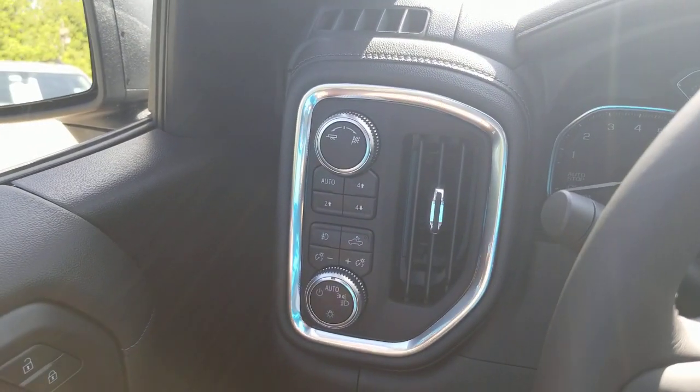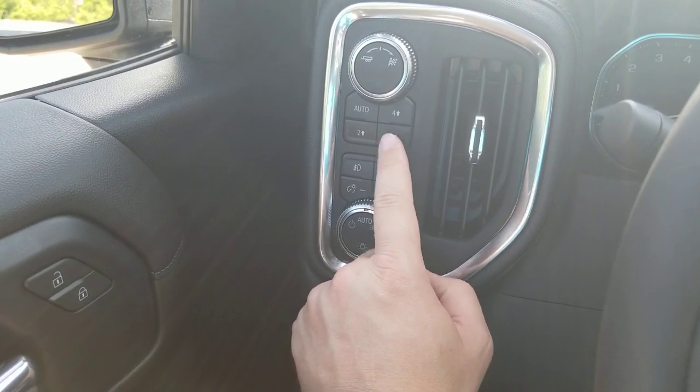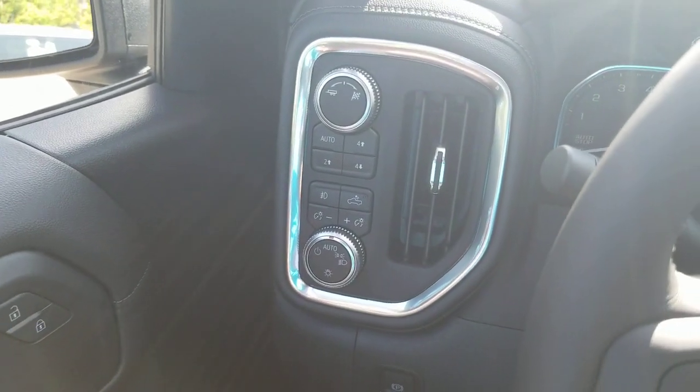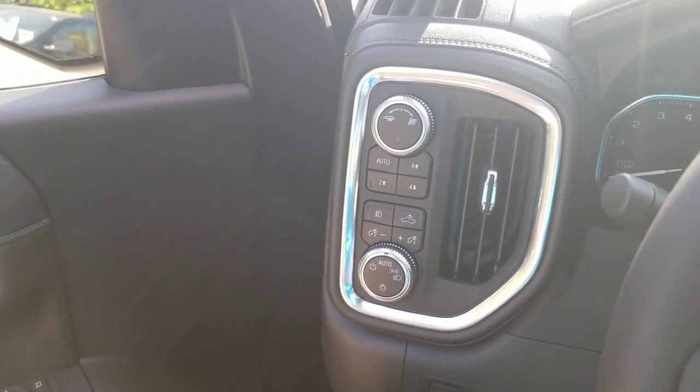And then you do get, and here's another way you can tell it has the X31, you got the 4Low. If you didn't have this here, it would have an electronic version that mimics 4Low, but it isn't a true 4Low scenario. Which, once again, is important if you're planning on flat towing.